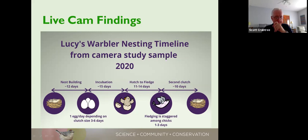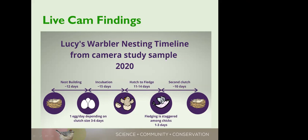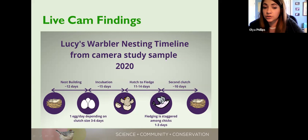Jean was wondering if any test boxes were in Gilbert, so like in the Phoenix area? No, there were no test boxes there, but Lucy's warblers do nest up there, so you can install some nest boxes in your Phoenix area.